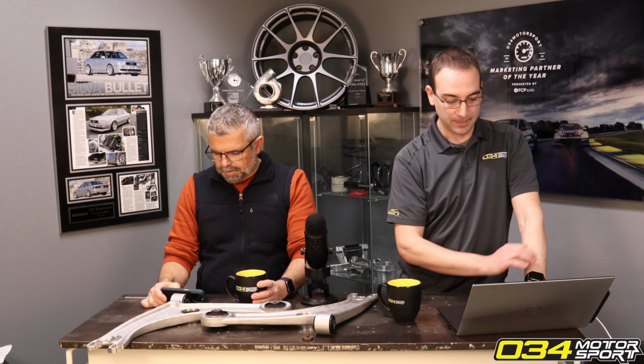And not to say that the 710 is restrictive. It's much better flowing than the factory turbo. Absolutely. The 810 was interesting.